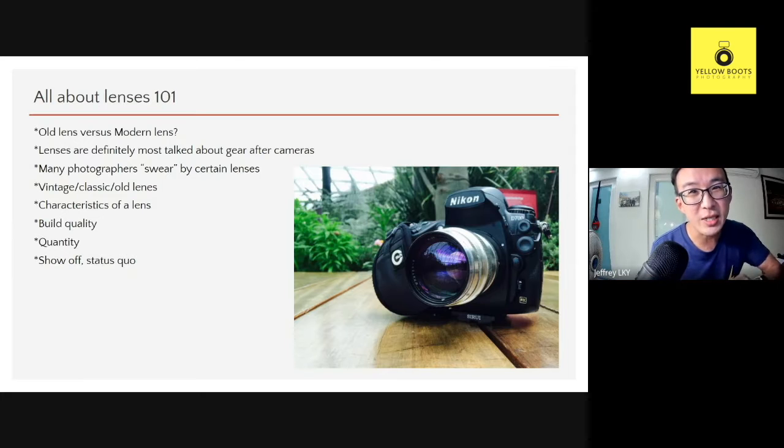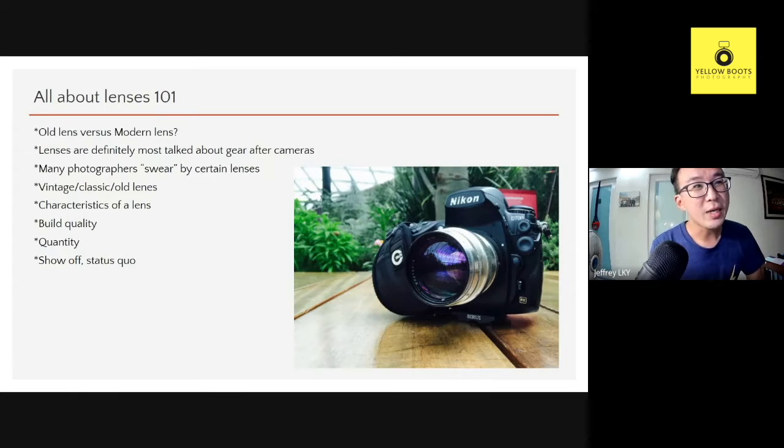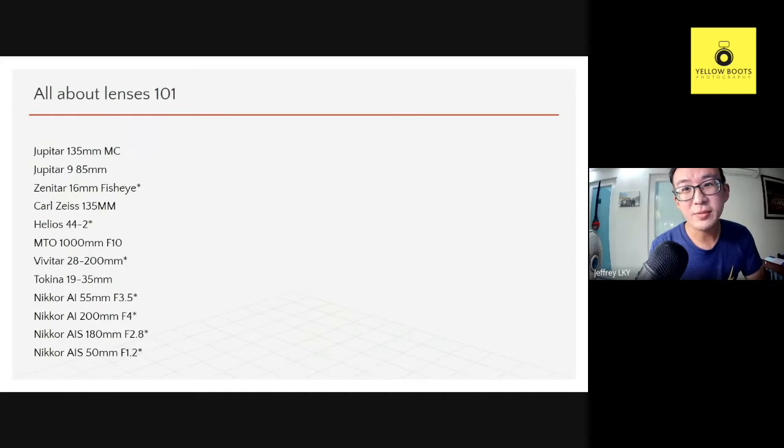This picture you see here is a Jupiter 9. It's a Russian lens also. I think it's built in the 1970s, if I remember. I also use an adapter to connect to my F-mount Nikon. There are many reasons for people who buy lenses. Okay, so let me continue first.